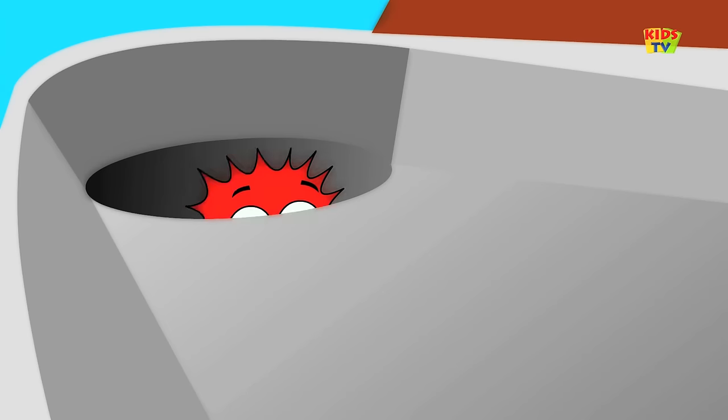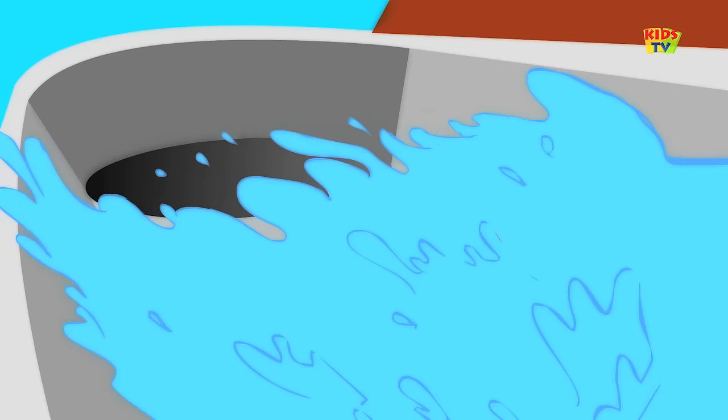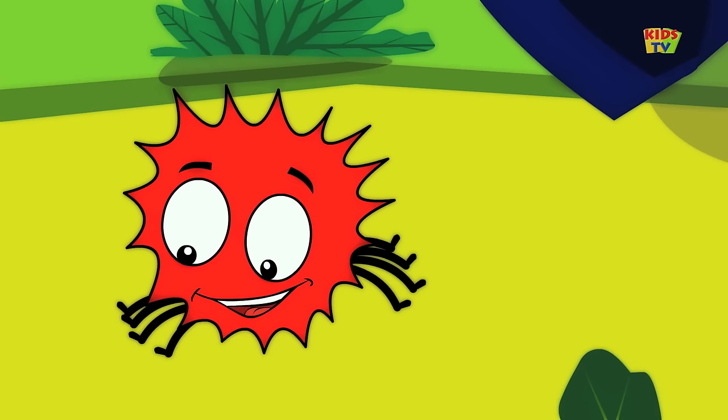The Incy Wincy Spider climbed up the water spout. Down came the rain and washed the spider out. Out came the sun and dried up all the rain. Incy Wincy Spider climbed up the spout again.